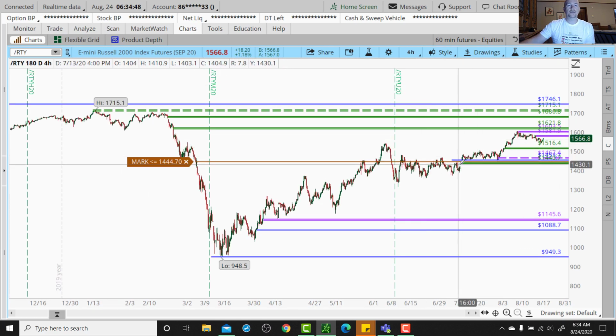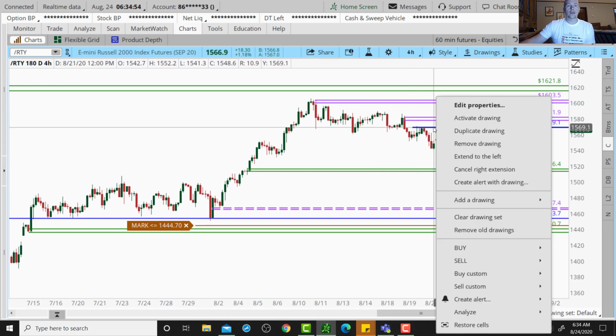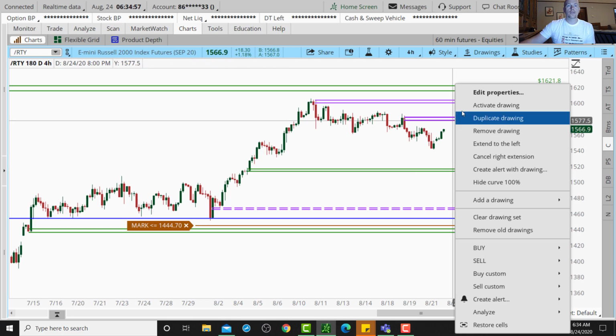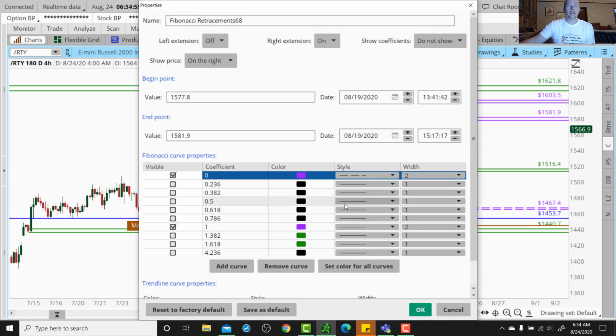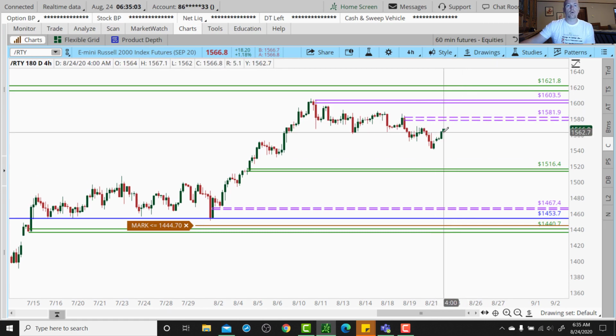The Russell is actually in a 4-hour downtrend. And if we get above here, that will give us a higher swing high. So with a higher swing high and a higher swing low, this would actually convert to a confirmation entry if we do indeed put in that higher swing low on the way up to this 1581 region.